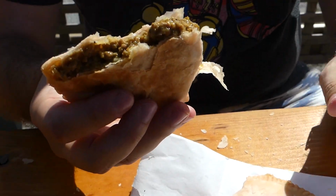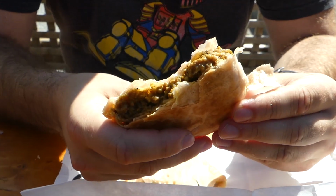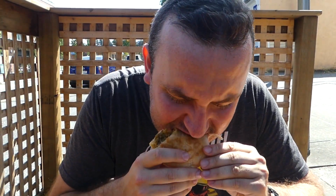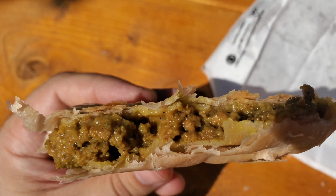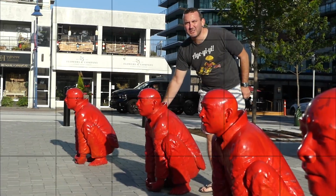I'm gonna make a prediction right now. This will probably be my favorite one. Just brimming with that curry beef in there. Oh. There you go. That's my favorite one. A little bit more spicy. Not really that much more spicy than the mild beef. But yeah, they get all that amazing, beautiful curry flavor. Kind of creamy, and then those bits of ground beef in there.